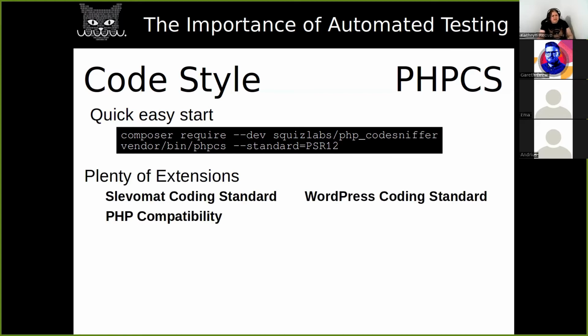PHP Code Sniffer has plenty of extensions and abilities. There's lots. I've just picked a couple here. Slevomat is one that covers a lot of the more nitty-gritty specifics, like enabling strict types and making sure that certain extended rule sets can be applied. WordPress has its own coding standard, so if you're writing WordPress code, you can validate that your code meets the WordPress standard. And there's a few others as well. There's also a PHP compatibility coding standard, which allows it to run through and target particular problems with an upcoming version of PHP.